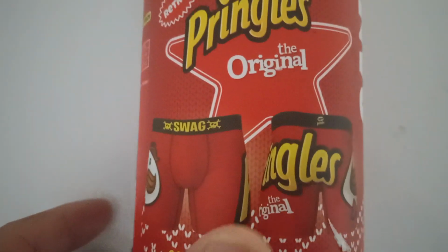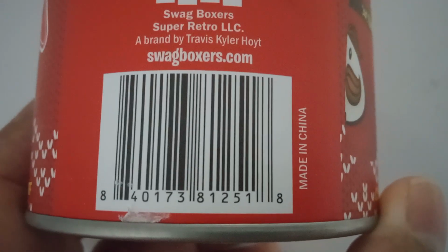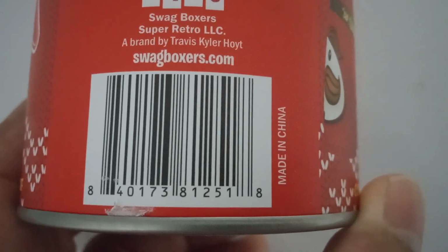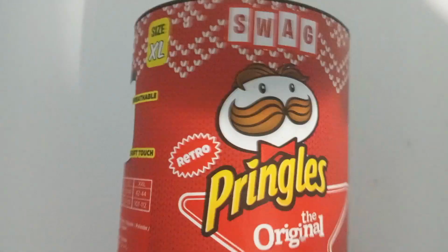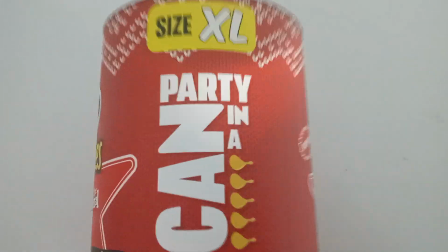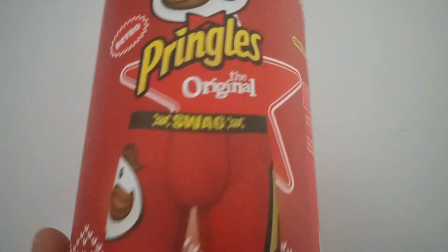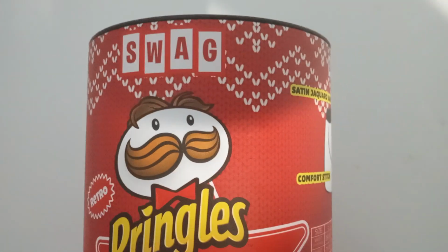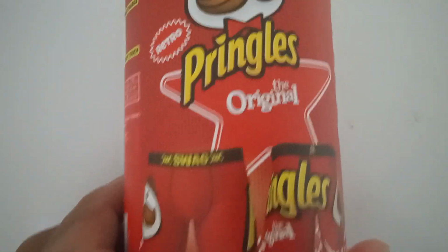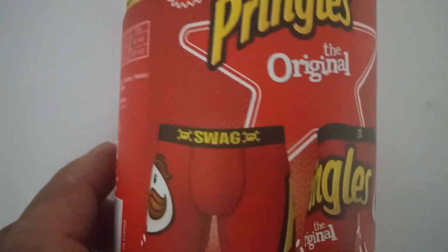Let me give you the product code so that you can track it down, which is this. And here is some container art. So yeah, Pringles box of briefs.